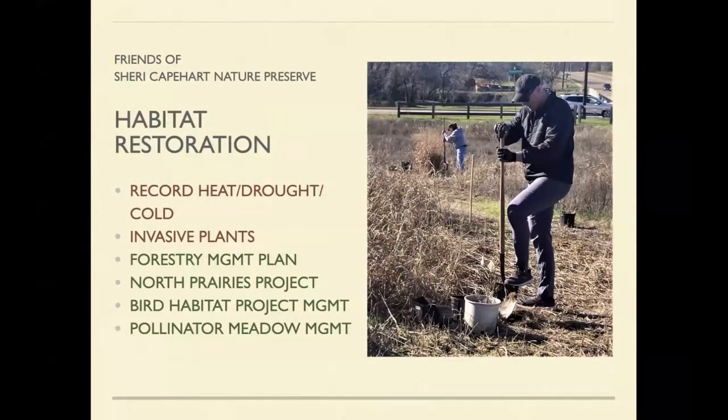Habitat restoration: again, the record heat, drought, and cold, interspersed with downpours, makes it hard to establish transplants as well as set seed and have productive efforts, along with invasive plants like Carex blue stem and privet. One of our members, Jim Freisinger, I think is on here tonight, has contacted the Texas A&M Forest Service and worked up a management plan that we're in the process of implementing now. Of course, the first step of that is managing your invasive plants.